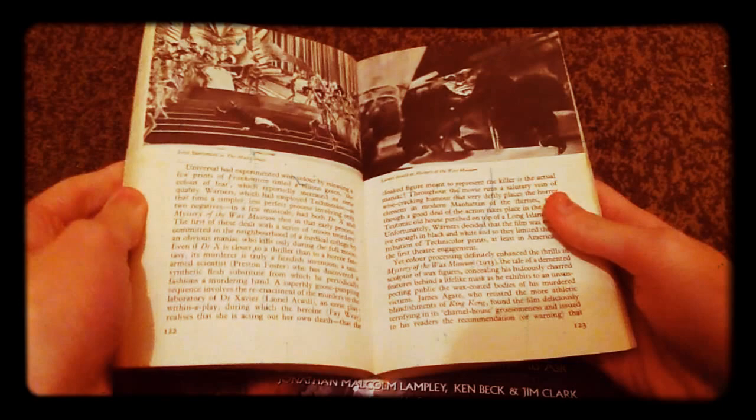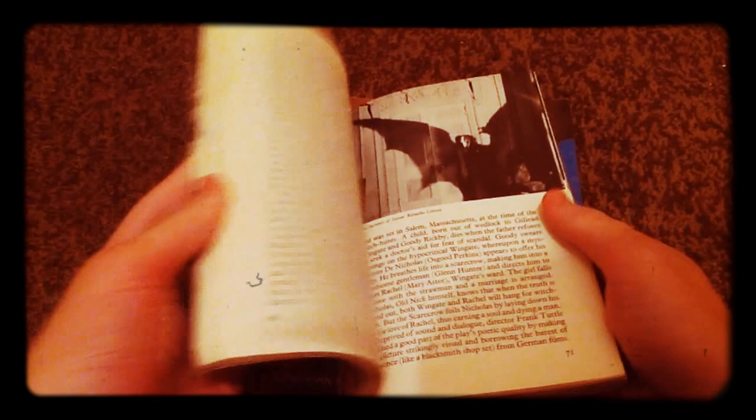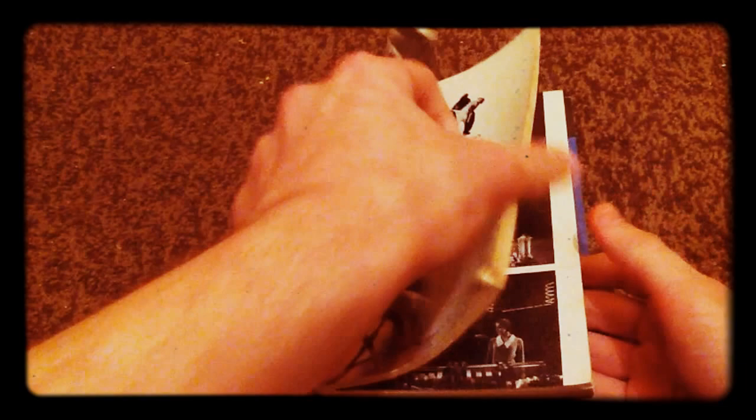I mainly like the first half. There's a great picture right there. I mainly like the first half because it goes into like the silent films. Like with the... Is that the bat? No. I thought that was the bat. But I like the first half because it focuses on the silent films. There's the front cover right there. And the back cover is that, so that's really good.